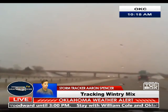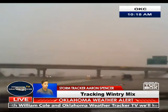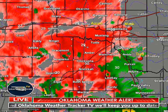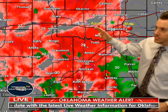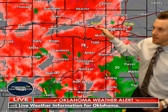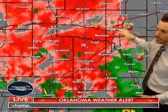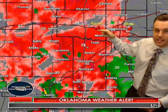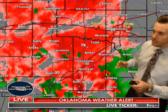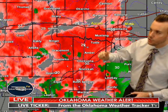As we take an overview of what we have going on out there, like I said, this is the next wave that's moving on into the Oklahoma City metro. And there's Aaron's GPS. You can see some of that moderately heavy freezing rain, the area of pink right there where Aaron's live GPS is. He's heading back towards downtown Oklahoma City. So we know we've got some moderate and that lighter pink, but the more concerning part of this are some of these darker reds. You see those darker reds showing up in there as well.